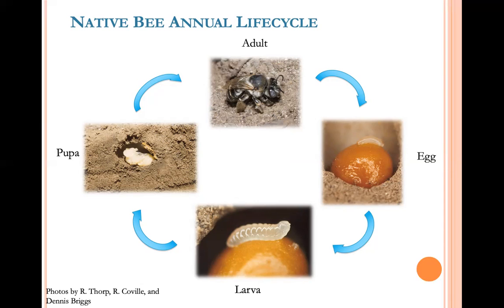So she starts building a nest, digging in the ground or going into a cavity or something. And then she says, I got to feed my baby bees. So she gets nectar and pollen, which is their favorite food. And she takes that nectar and pollen and moistens it into a ball. So see that orange ball? That is all nectar and pollen. We call that a bee loaf or bee bread. And then she lays an egg on top of that.